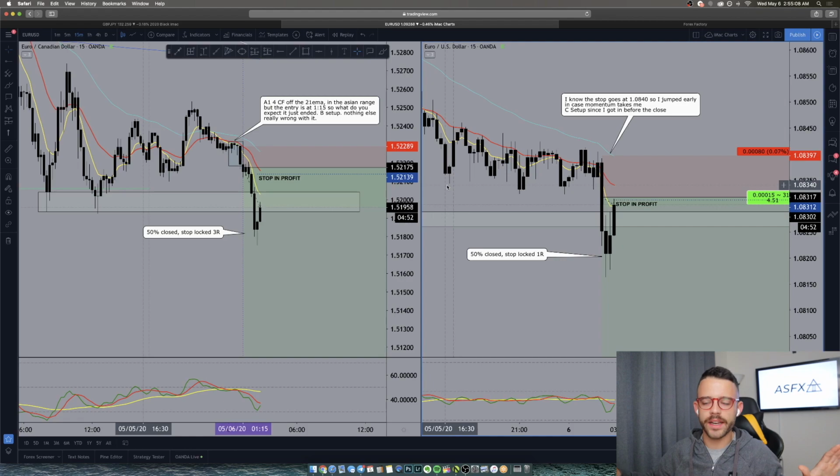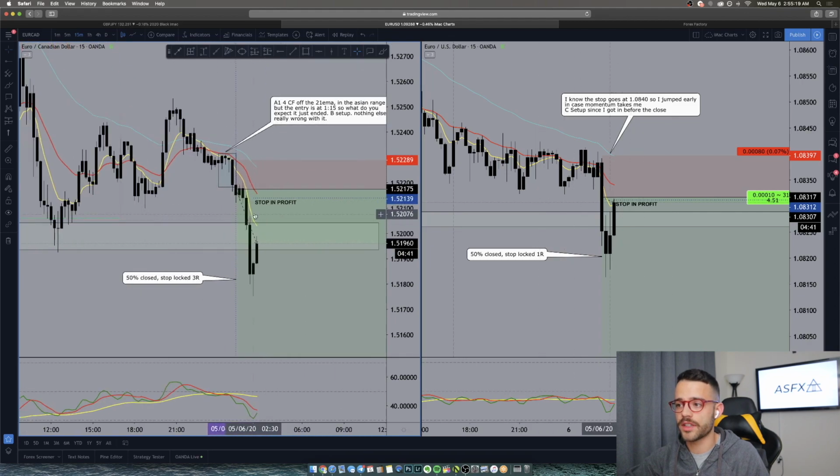The day can't go negative at all, no matter what, even if this EurCad stops me in profit. With EurUSD, though, I'd be out of that trade because it didn't move as much, as you can see, compared to EurCad. EurCad had much more juice in it this morning, so it's good that I was in both of them. I took them as they presented.